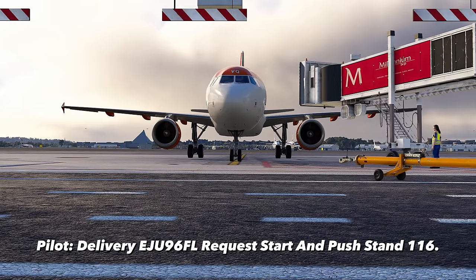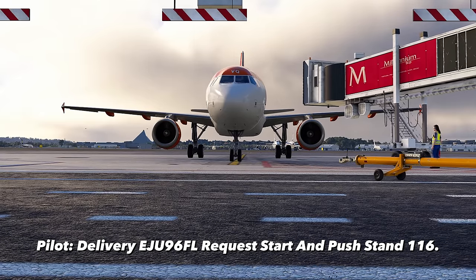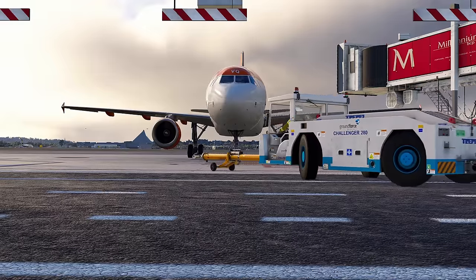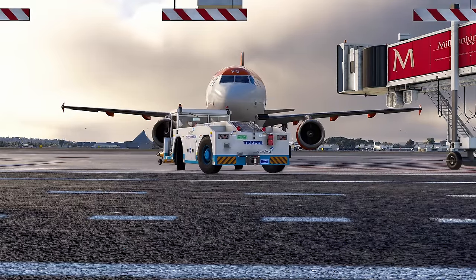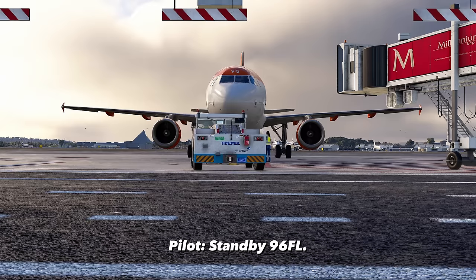Hello, Captain. We are ready for pushback. Delivery, Alpine 96 Foxtrot Lima, request push down, stand 116. Alpine 96 Foxtrot Lima, stand by quickly. Stand by, 96 Foxtrot Lima.